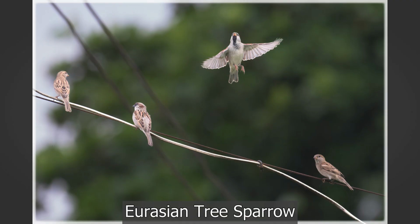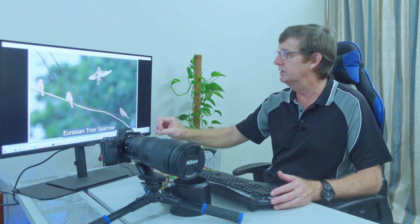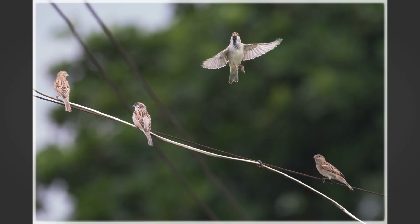Now this next bird is the Eurasian tree sparrow. They always stay in a small flock. You'll never see them by themselves. Minimum I saw in a flock, around 8 to 10 birds. And here there was a lot more, but I could only fit this many in the frame because I was zoomed out to 500. I'd taken a couple of shots of them. Just as I decided to stop, the last frame, this male took off.